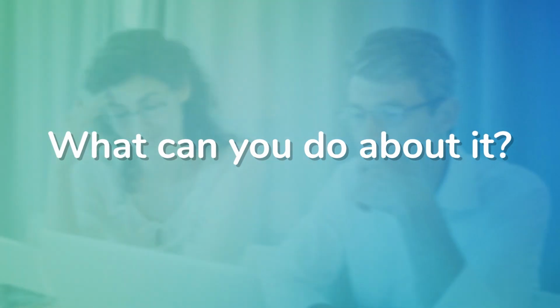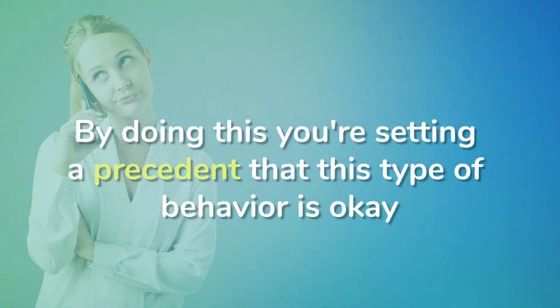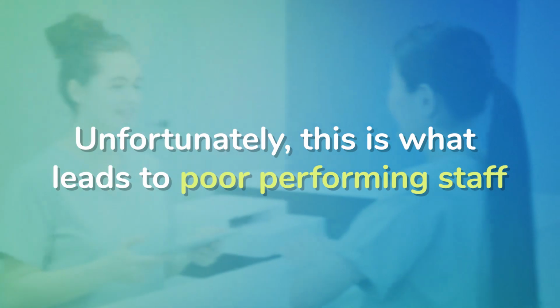Now, the sad reality is most dentists will hear this and brush it off to avoid any confrontation with the staff. They'll make excuses for their receptionist's behavior, saying things like, oh, they had a bad day, or anything else they can think of. But by doing this, it only hurts you, the business owner. You're setting a precedent that this type of behavior is okay. Unfortunately though, this is what leads to poor performing staff.